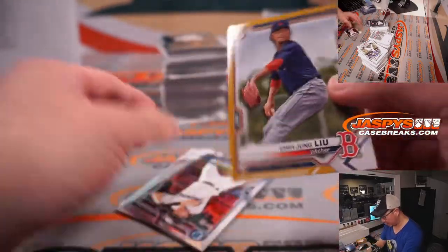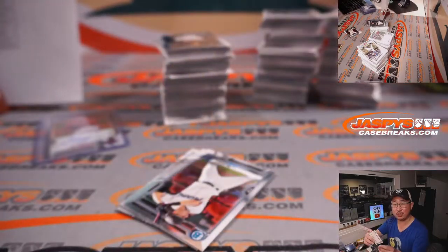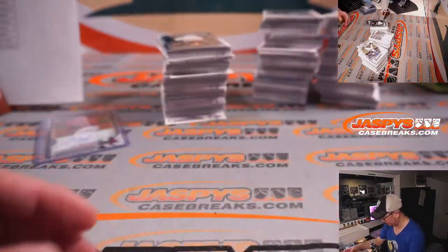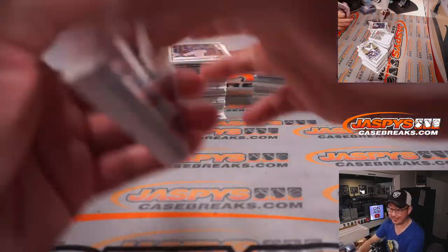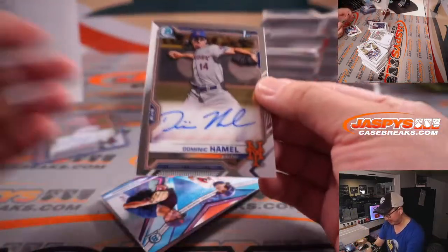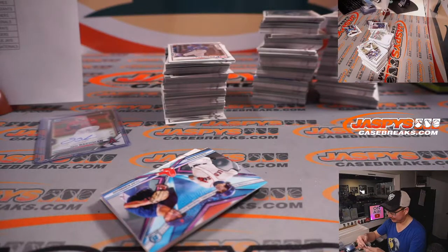And there's Chi Young Liu, 11 out of 50. Gold paper for Boston, Matthew Schrapp. Oliver's saying that he wouldn't get beat up at school. He'd be at the School of Rock. He owns it. There's Dominic Hamill, Mets. Armando with the Mets.